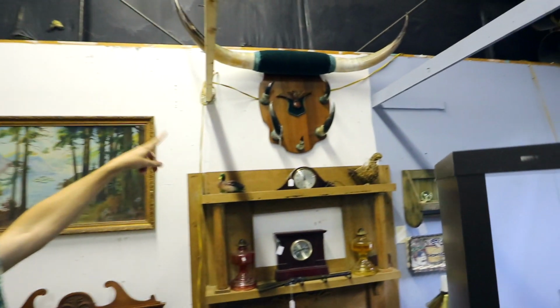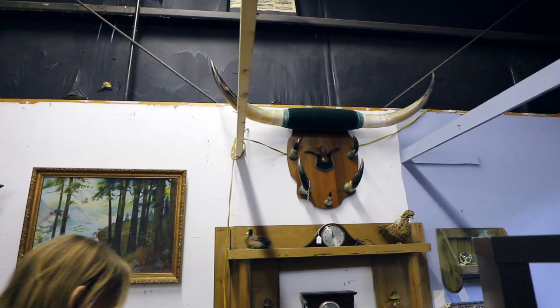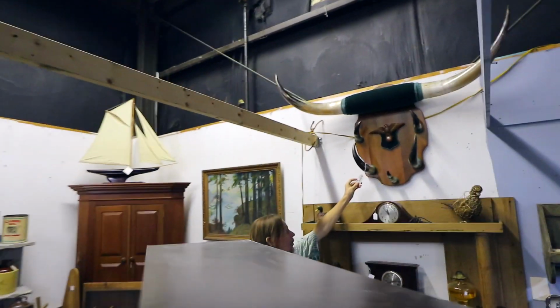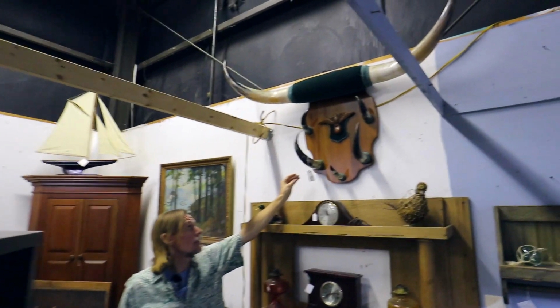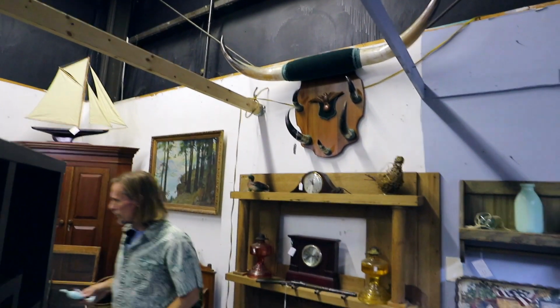Somebody's dad spent a lot of time making that thing. It's got the military eagle with the globe in the middle and the horns. It is priced down to $250 at this point. It looks like it was done in the 1950s or 60s.